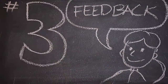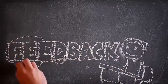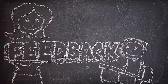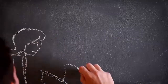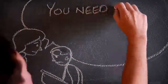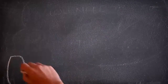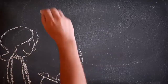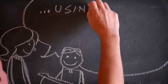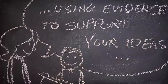3. Feedback. Standards-based grading helps us give better feedback to our students. Once the goals of the class are clear, we can be clear with students about how well they were mastering the content. We used to say you must earn an 82% on the final to pass. With SBG we can say, you just need to focus on using clear evidence to support your claims. The focus is on skills instead of points.